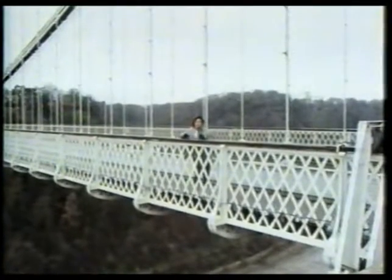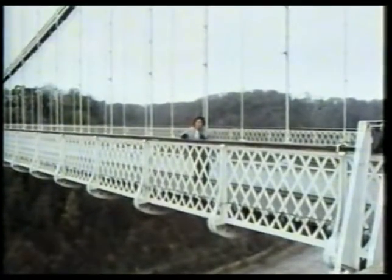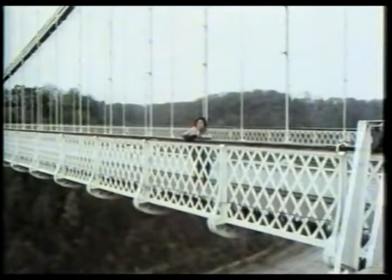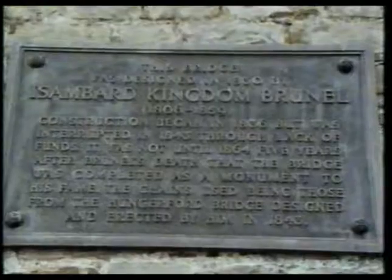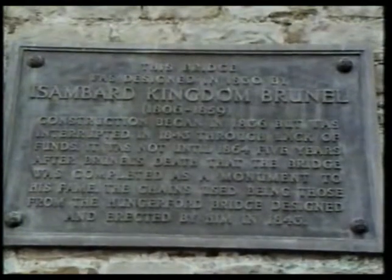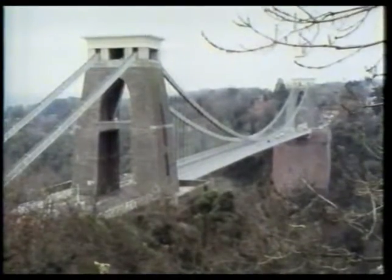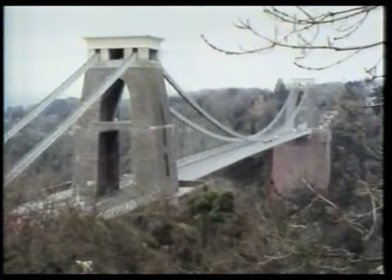I'm now standing on one of the most famous bridges in the world. This is the Clifton Suspension Bridge, and its designer was Isambard Kingdom Brunel. Isambard Kingdom Brunel was one of history's greatest engineers. He designed many bridges in his lifetime. This was his first.